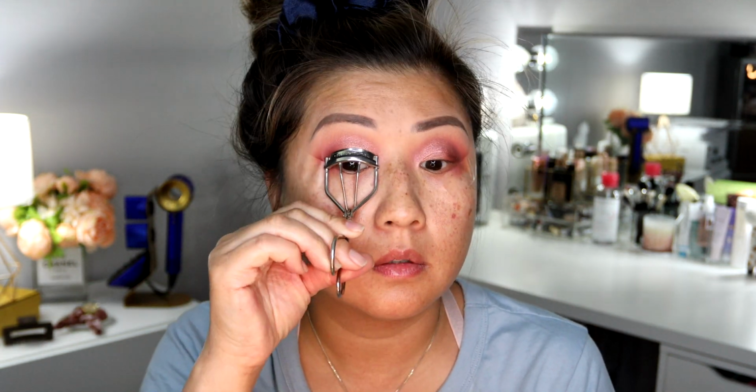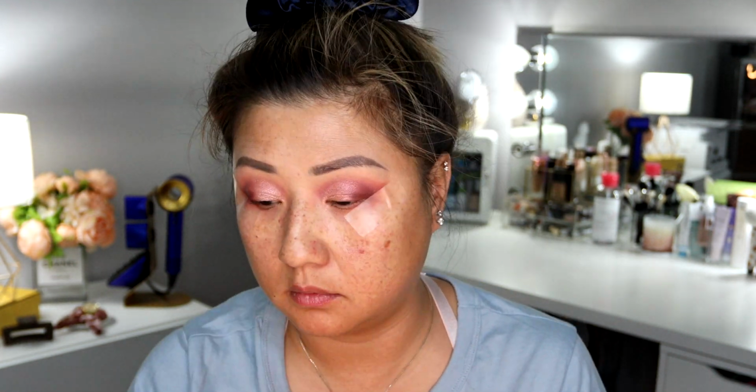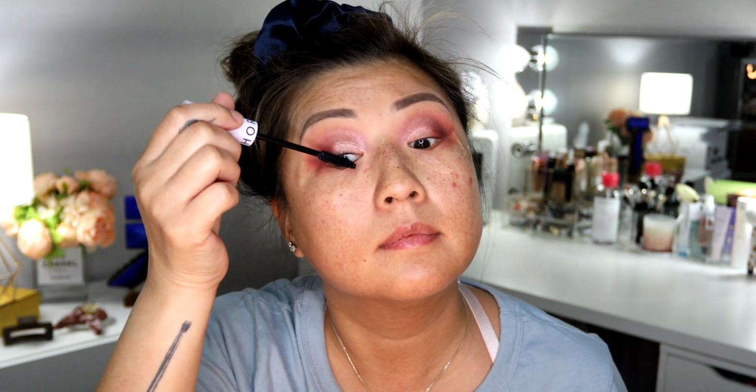Now moving on to the lashes, I'm going to curl them, then apply the glue onto my lashes, and while that's tacking up, I'm going to apply some mascara. This is the newest one from Sephora's collection.